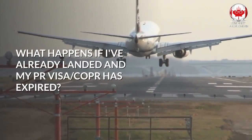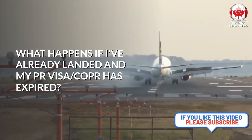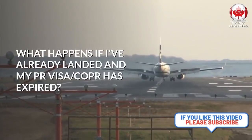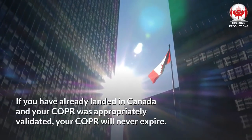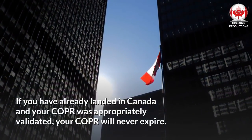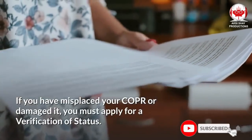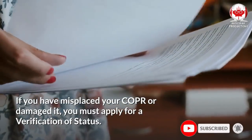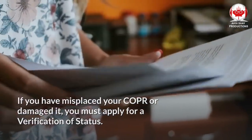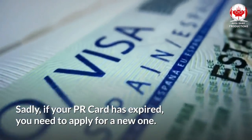Lastly, let's tell you what happens if you have already landed and your PR visa or confirmation of permanent residence has expired. If you have already landed in Canada and your confirmation of permanent residence was appropriately validated, your confirmation of permanent residence will never expire. If you have misplaced your confirmation of permanent residence or damaged it, you must apply for a verification of status. Sadly, if your PR card has expired, you need to apply for a new one.